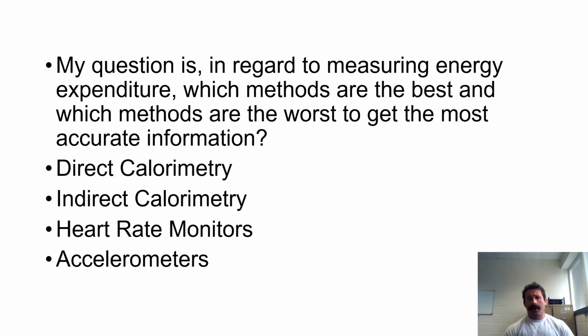Now, indirect calorimetry that we can do through resting metabolic rate from gas exchange, like wearing a mask and utilizing a metabolic cart, usually those are going to cost somewhere from a couple thousands into the tens of thousands pretty easily. Heart rate monitors, pretty cheap. Accelerometers, really cheap. In fact, they're typically incorporated into cell phones. So we're going from most accurate to least accurate, but also from most expensive to cheapest.